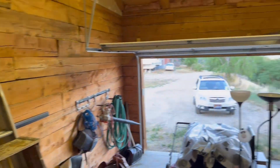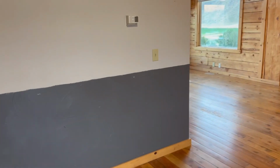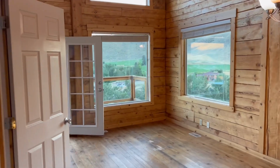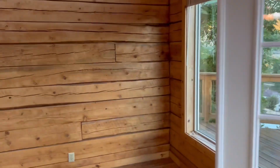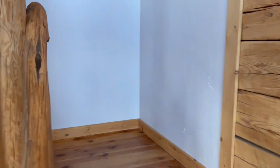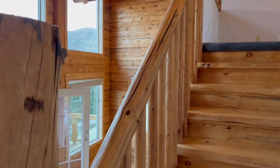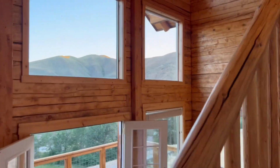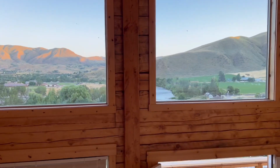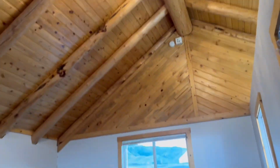Solid construction built by Shepherd Log Homes, one of the premium builders here in Idaho, based out of Riggins, Idaho. And this home is actually the former home of the current Horseshoe Bend mayor. So kind of a celebrity home for sale. Someone is going to be very lucky to move into this home. This is beautiful, and lots of glass there as you come up the stairs, and just really tall ceilings.